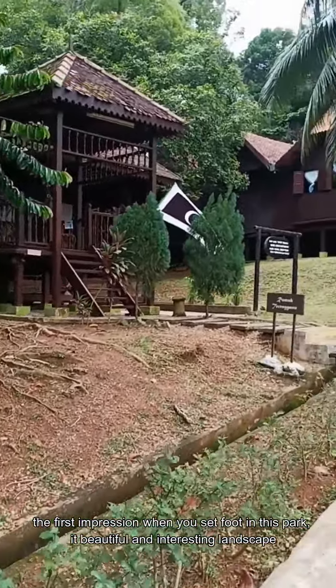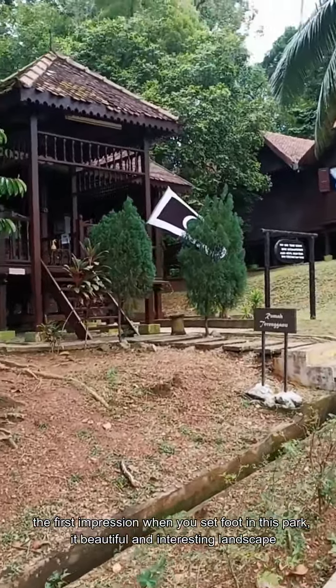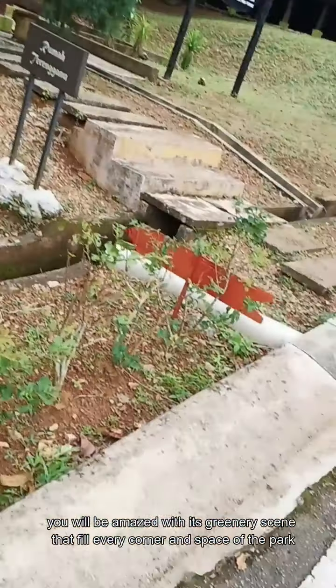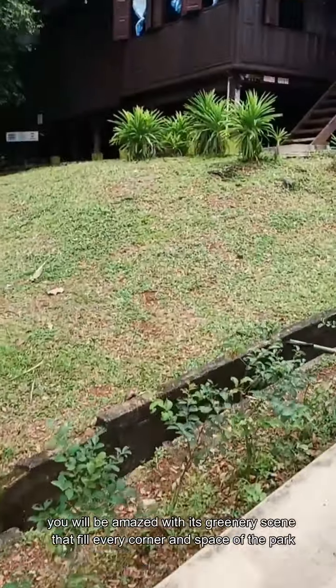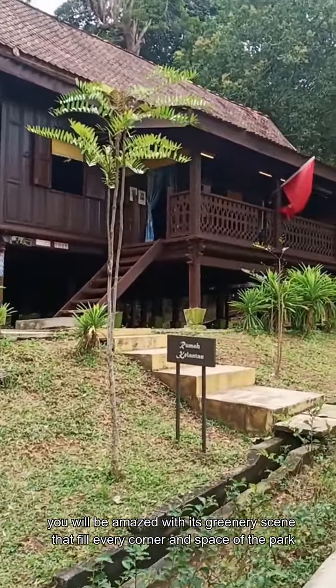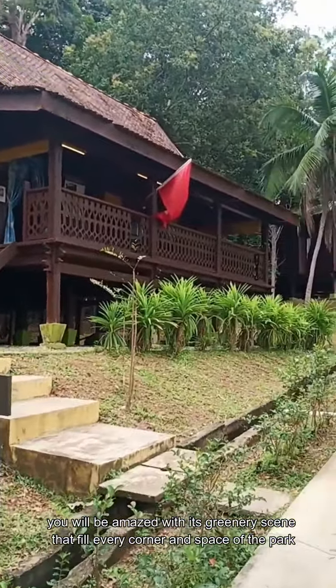The first impression when you set foot in this park is a beautiful and interesting landscape. You will be amazed with these greenery scenes that fit every corner and space of the park.